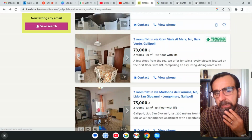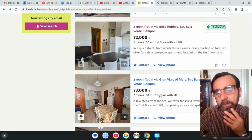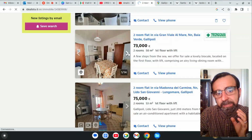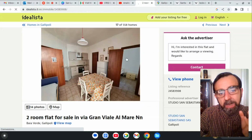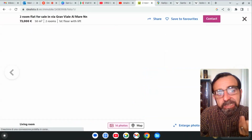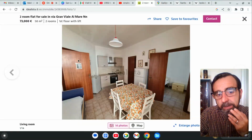Again, sorry, wait a second. So we saw this one for 72. Now I see one here for 73. So, for example, okay, here 50 square meters, two rooms, first floor. So we are always talking about flats and apartments. Again, what do I see here? I see a place that is not in need of any sort of renovation, at least in the very beginning. Again, probably this was also already a B&B.